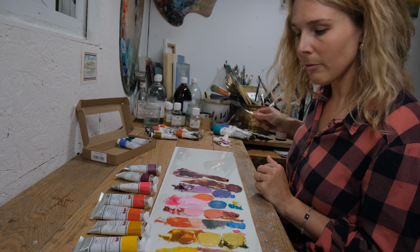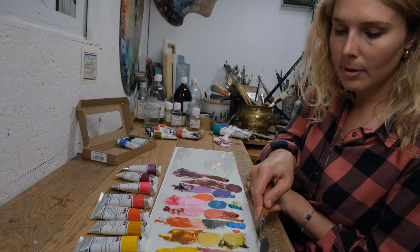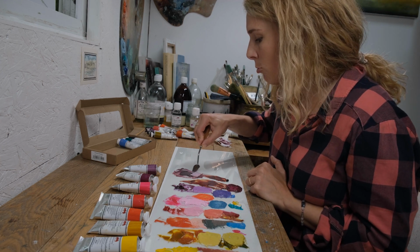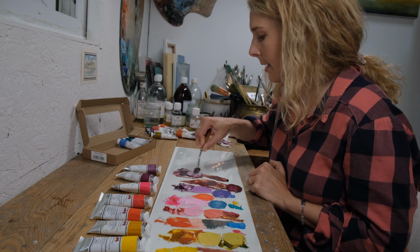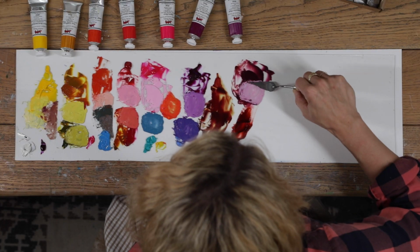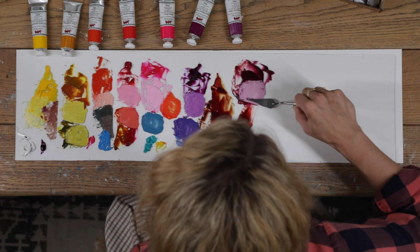So if we add a little bit of white to it, just to add to the opacity, see what we're working with, you really then understand why it is called pink. Because although it's very cool, it is definitely not a purple. So that's almost like magic how that's happened.